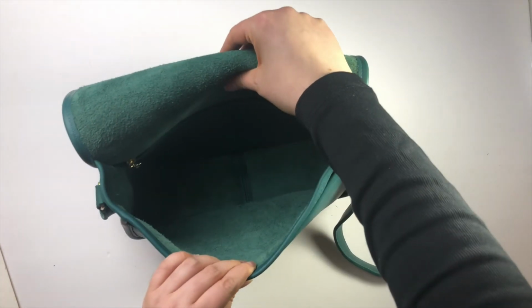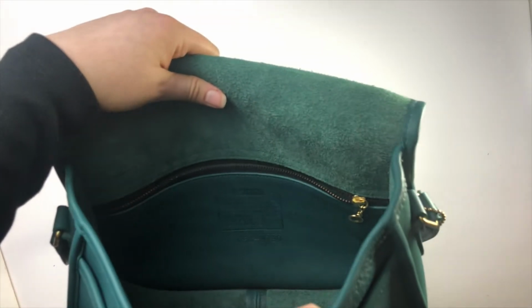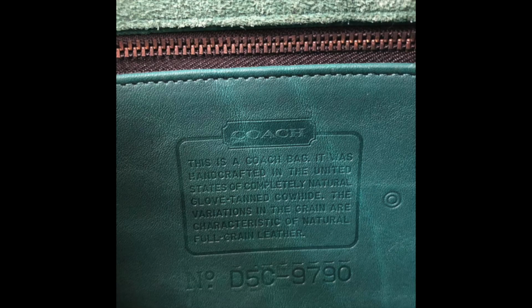So here's the inside of the bag. It's got another pocket back here with a zipper, and the creed is back there. I guess you can see it fairly clearly in the video here. Sometimes the creeds don't show up very well, but I can also add a photo of it just so you can see it a little bit better. So here's that photo now.